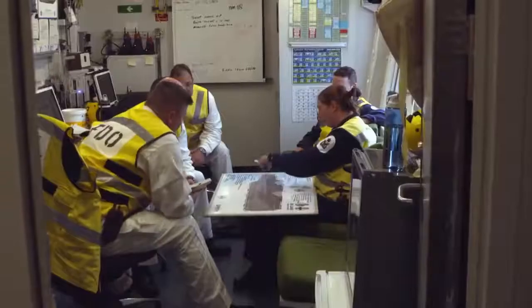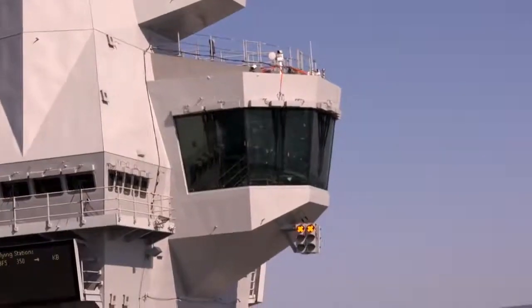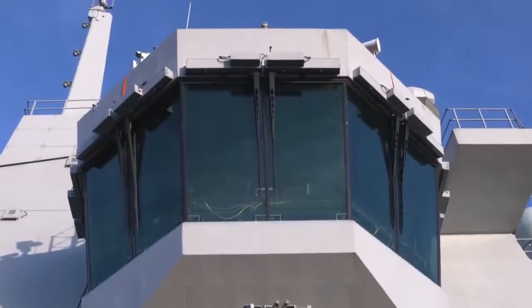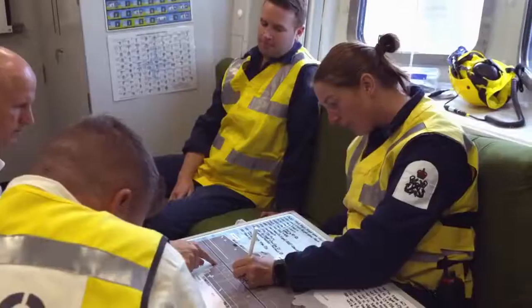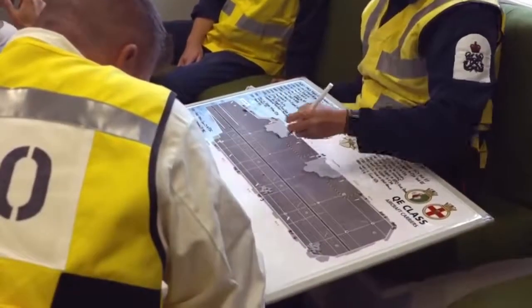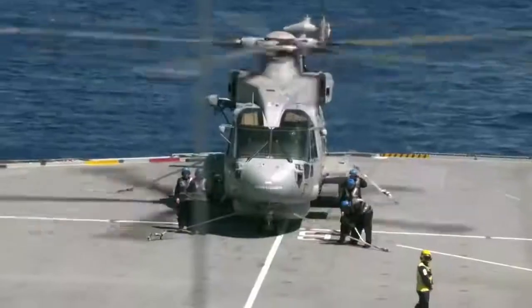The man who will be overseeing the first landing of the F-35 jet, literally from the glass-fronted flight control, or FLICO, is Commander James Blackmore. It is a big day coming up for me personally, but for the ship, for the Royal Navy, for the defence at large, and I think for the nation as well. But until we do it for the first time with the aircraft, we don't truly know how it reacts with the flight deck. We simply don't know until we do it for real.